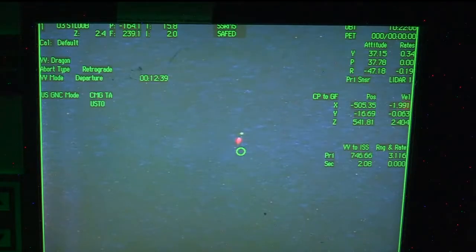Once we see that number get to about 1,000, we'll be close, depending on exactly where its trajectory is, but then we'll get close to being outside of that approach ellipsoid. You'll hear that call, and Dragon will be well on its way home.